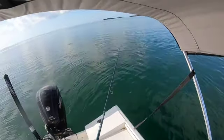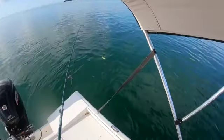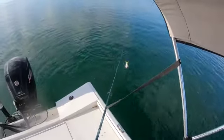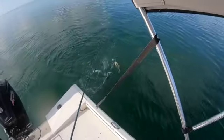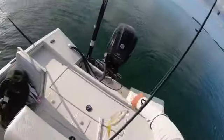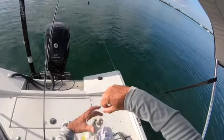Gray snapper, baby. Oh yeah, I got another yellowtail. And look at all the snappers that followed it up. Look at all of them. Wow. So that looks like a red porch. Yours? Mm-hmm. That's a mangrove snapper or gray snapper.